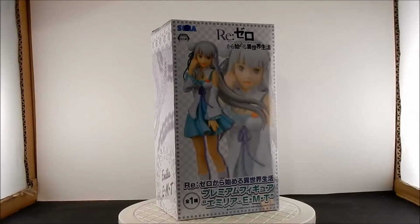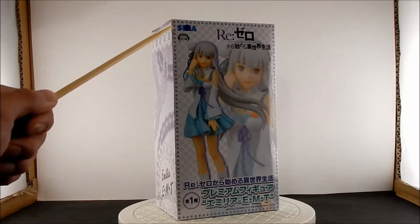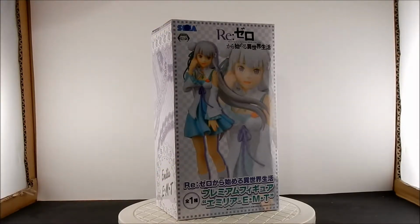Alright, HadesOmega here. I got a show and tell video here of this Emilia prize figure by Sega. It's Christmas Eve and I'm doing a video here, and I apologize if my voice sounds a little weird. I'm kind of under the weather right now, but we must do a video on Emilia-tan.